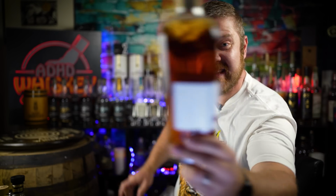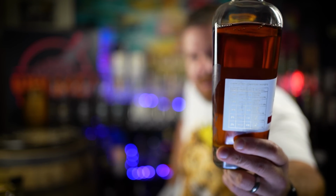It's got the series number right on front, so you know that they're serious about you knowing which bottle is sitting on the shelf. As always, it has the mash bills listed on the side of the bottle, so you know exactly what you're drinking. And it just overall looks much better than the previous designed label.